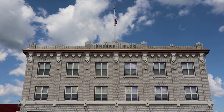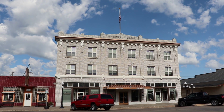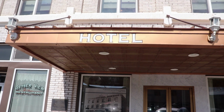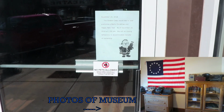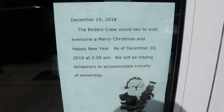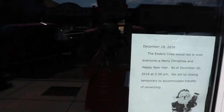So the other main focus of this video is going to be the Enders Hotel, which has its own museum inside of it. But it appears to be closed permanently. The hotel, the restaurant, and the museum, everything. This building is totally shuttered. Unfortunately, I wasn't aware of this. It looks like it closed on December 20th, 2018. It's now July. So I don't know if it's permanently closed or not.